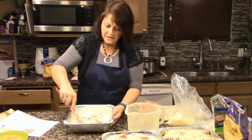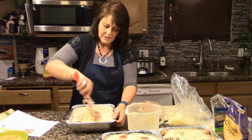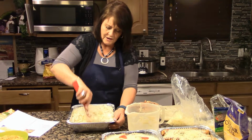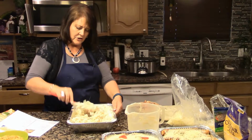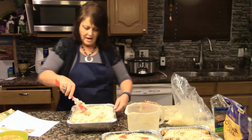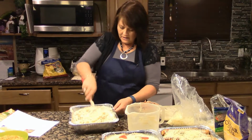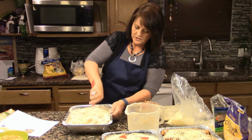And I like it lots of creamy, so I sometimes put a little more sour cream in there. It takes like a 16-ounce sour cream, and you're just going to stir that around, get all those potatoes covered. I won't take a lot of time to do that. You know how to do that.